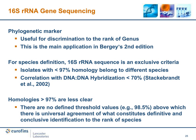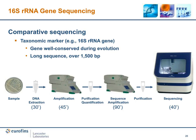Regarding the steps of the analysis for comparative sequencing of 16S gene, we start from a sample obtained as a pure culture on a petri dish. There is a DNA extraction step, then an amplification of the gene of interest, in this case the gene encoding 16S RNA, and the complete gene is roughly 1,500 base pair. In some applications, it's only a partial sequencing. It's only 500 base pair of this gene that is amplified and then sequenced. And in other applications, we can use the almost complete gene.